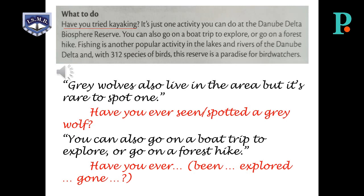Now, can you spot another present perfect question in the text? Here it is, in the beginning of the third paragraph. Have you tried kayaking? This is one activity that you can do in the Delta. Let's for a moment pretend that you have authored this advertisement and are face to face with one of your readers. Please ask the reader similar questions. You can start from the following sentences.